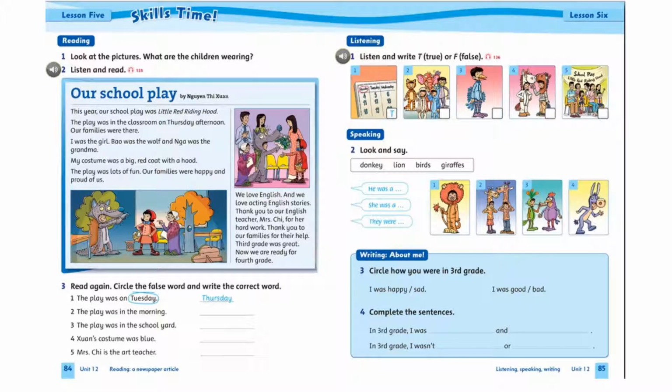Our school play by Win T. Sun. This year, our school play was Little Red Riding Hood. The play was in the classroom on Thursday afternoon. Our families were there. I was a girl. Bao was the wolf and Nya was the grandma. My costume was a big red coat with a hood. The play was lots of fun. Our families were happy and proud of us. We love English, and we love acting English stories. Thank you to our English teacher, Mrs. G, for her hard work. Thank you to our families for their help. Third grade was great. Now we are ready for fourth grade.